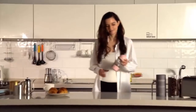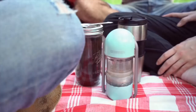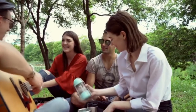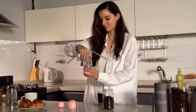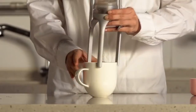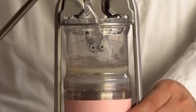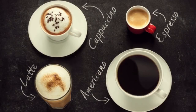You can make espresso in your home, office, or anywhere. All you need is hot water, coffee, and 3 minutes. The Leverpresso makes 2 shots of espresso for on the go or in your own cup. Use these shots to make your favorite coffee drinks like cappuccinos and lattes.